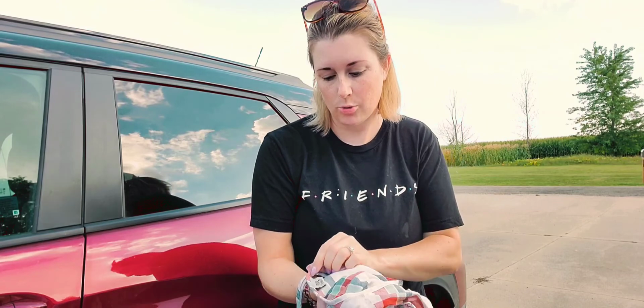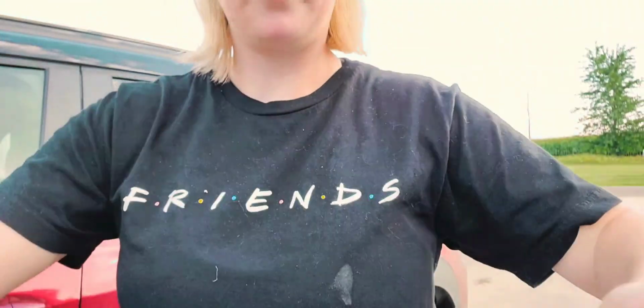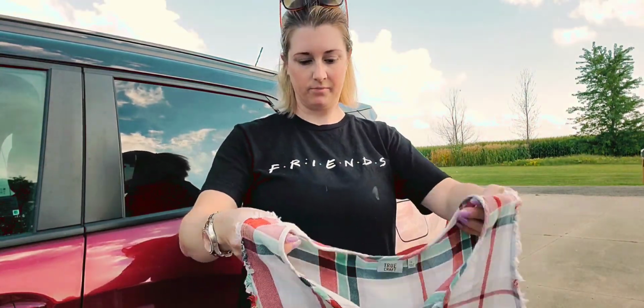This was a total style pickup. I haven't heard of this brand, True Craft, but I got it because it's a 1X. So I sell plus size clothing within 30 days of listing.